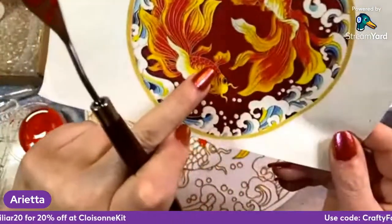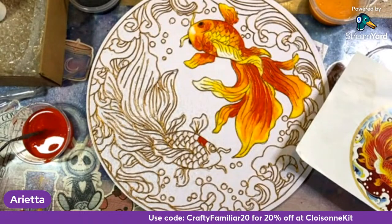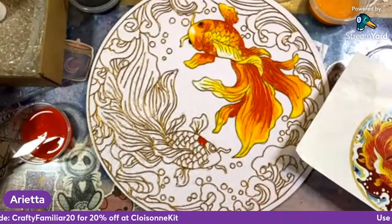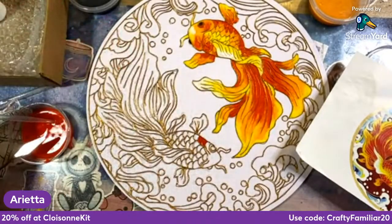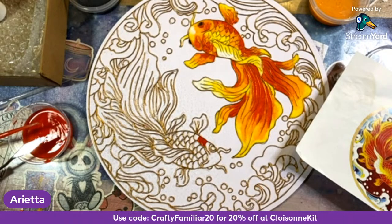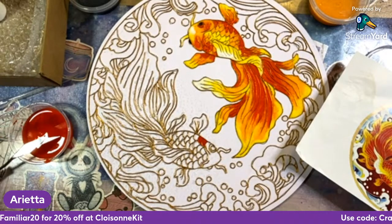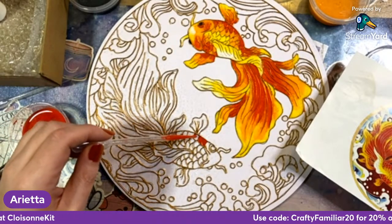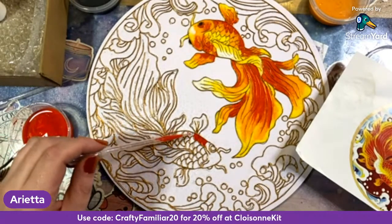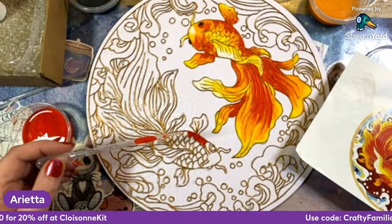So on here, we're gonna go all red down this side of the fish. And as well as using the little palette knife that the kit comes with, they also suggest that you can use the pipettes as well, so you can just sort of suck up some of the sandy mixture, and then dot it in that way, which for the very small areas is actually very useful.